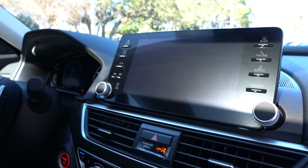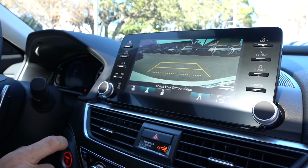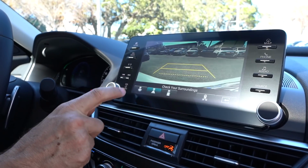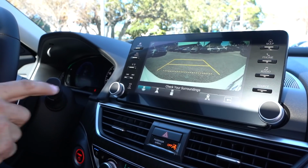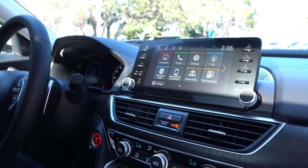I'm going to throw it into reverse. There's our backup camera. It would be nice on a touring trim. I am going to zonk that there's no 360. But the great news is you do have emergency braking. You have all that Honda Sensing technology, which is going to keep you safe. But it would have been nice to have some type of 360 camera there, at least on the touring trim. And then we're back to home.